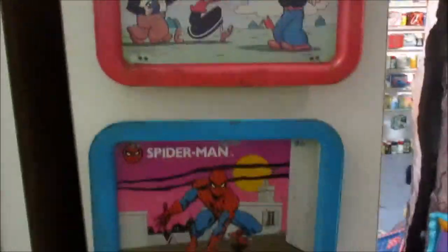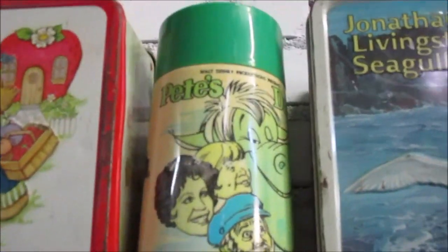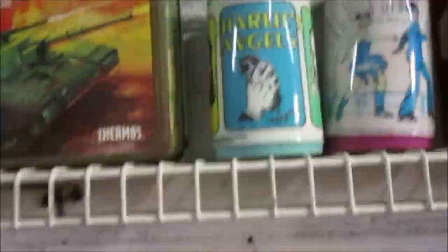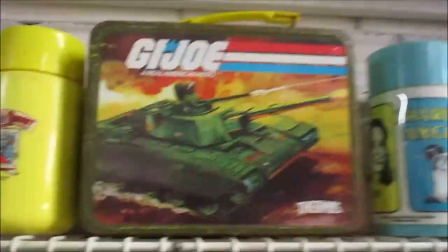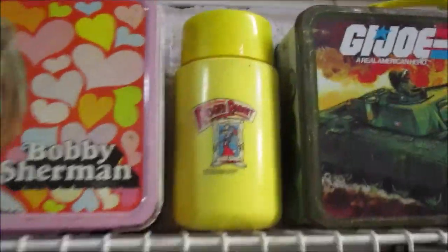Some more lunch trays, Popeye lunch tray. The Heathcliff, Buck Rogers thermos. Here's the Peach Dragon thermos. Nightmare thermos, Sesame Street. Yo, Joe. Wow, here you go. Roger Rabbit thermos. Wow.